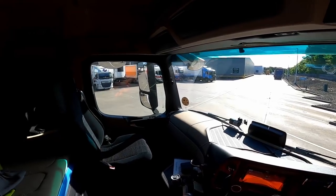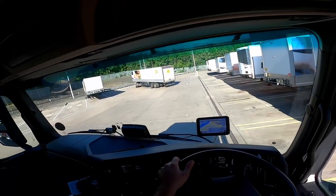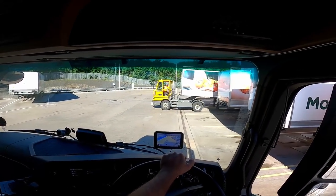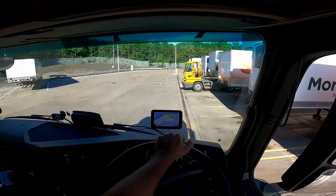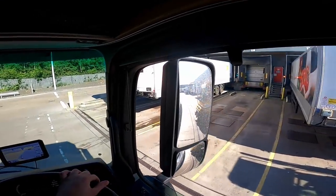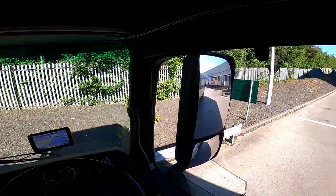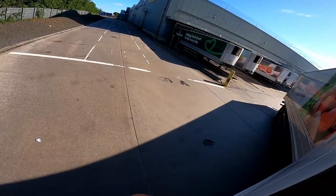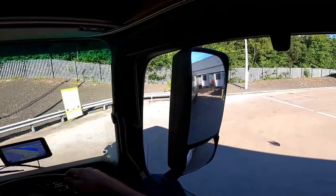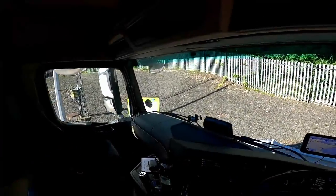Gonna do it the easy way. I haven't put it on a bay, I think, for months. Let's see if I can still remember how to put it on a bay. Been a while. Going. This has only got two axles and it turns like crap. Turns more quickly than you would expect.